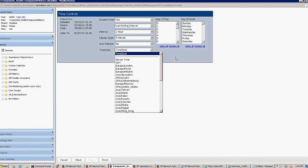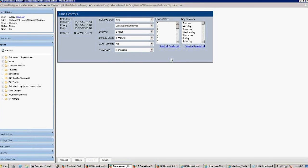I can be at a very granular level, at a 5-minute level of my performance. I can select the time zone I wish to select for the people who will be the recipients for these reports. I can select the day of weeks that those reports will be sent at. So in terms of time controls, there's plenty of flexibility that you can select when you're scheduling these reports.